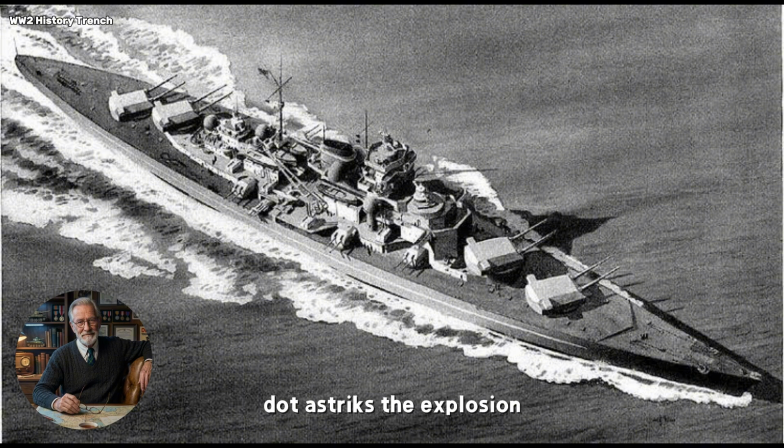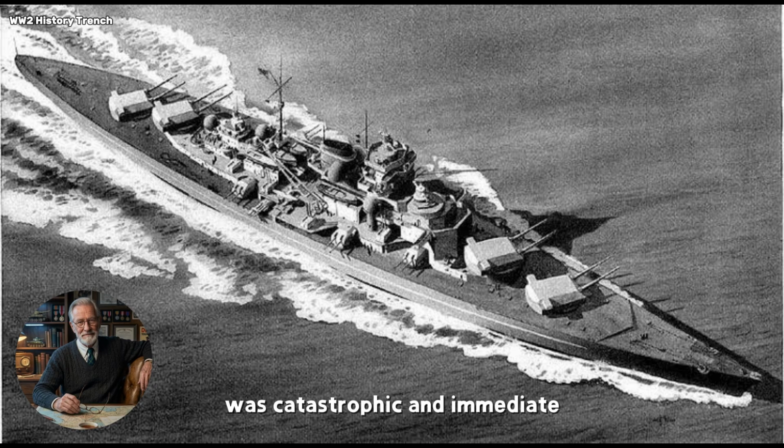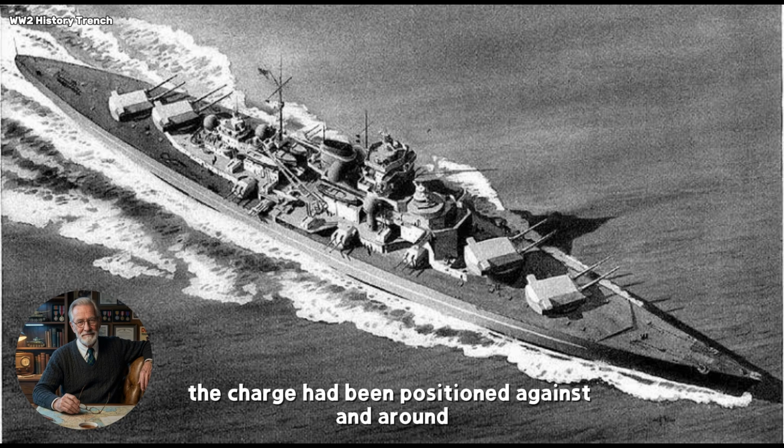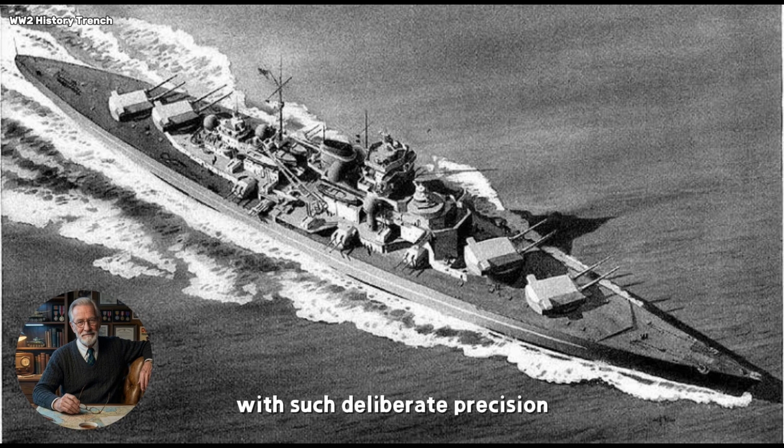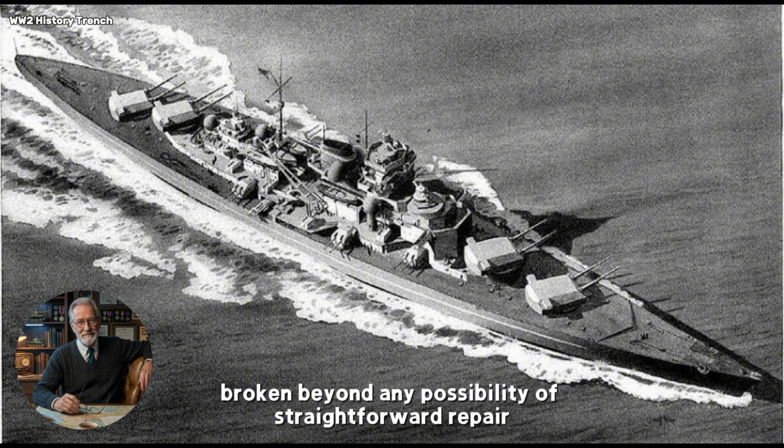The explosion, when the delay fuses finally reached their set point, was catastrophic and immediate. The Normandie Dock's outer casing gate, the very structure the charge had been positioned against and around with such deliberate precision, was destroyed outright, its structural integrity broken beyond any possibility of straightforward repair.